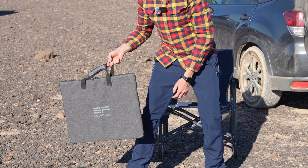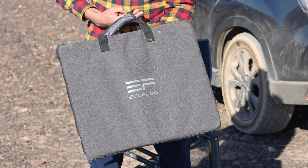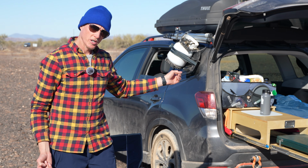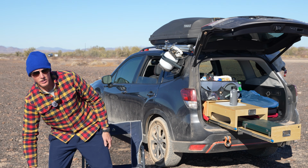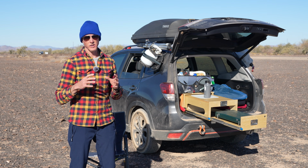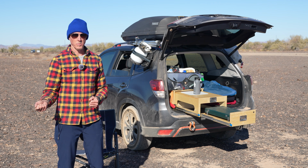And then one last thing is my solar. This is a 110 watt EcoFlow suitcase solar panel, and I do set this up from time to time to help charge the Anker battery you saw earlier. But mostly the Anker battery gets charged via the car while I'm driving. The great thing about the Anker battery is it charges literally from 0 to 100% in 58 minutes via a wall plug.